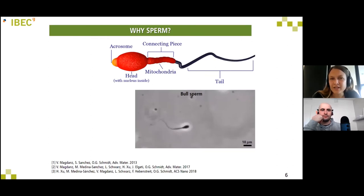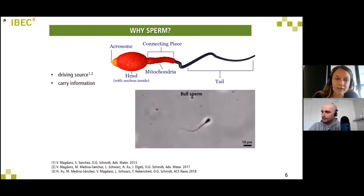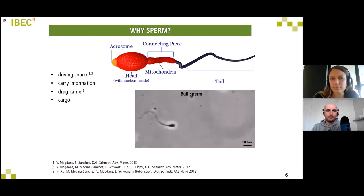So specifically, why did I want to use sperm cells in microrobotics? Sperm cells are a very fast driving source. They carry information, so they actually bring the DNA of the male gamete to the egg cell. They can also act as drug carriers, which we've shown in recent years by loading cancer drugs into the cell. They can also be the cargo when we think about applications towards reproductive technology.